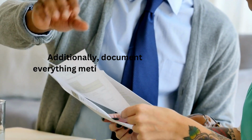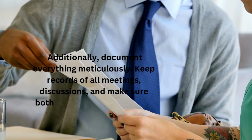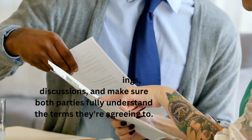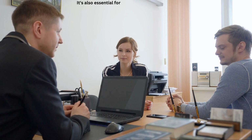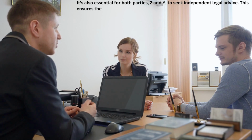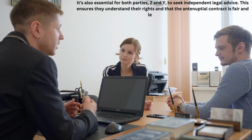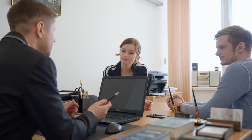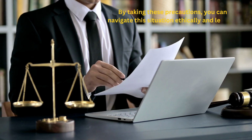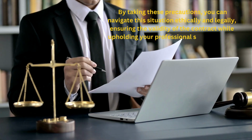Additionally, document everything meticulously. Keep records of all meetings, discussions, and make sure both parties fully understand the terms they're agreeing to. It's also essential for both parties, Z and Y, to seek independent legal advice. This ensures they understand their rights and that the antenuptial contract is fair and legally sound. By taking these precautions, you can navigate this situation ethically and legally, ensuring the validity of the contract while upholding your professional standards as a notary.